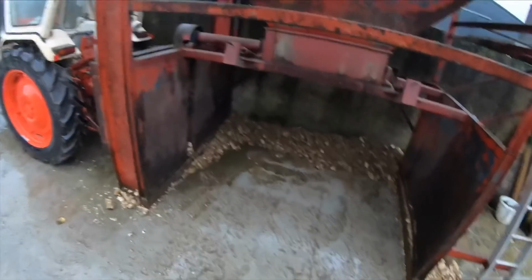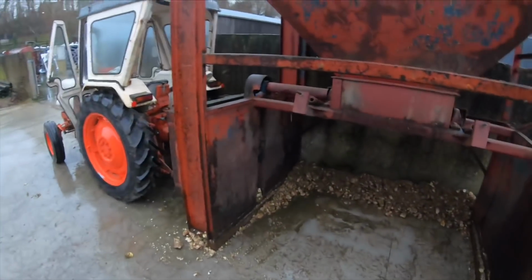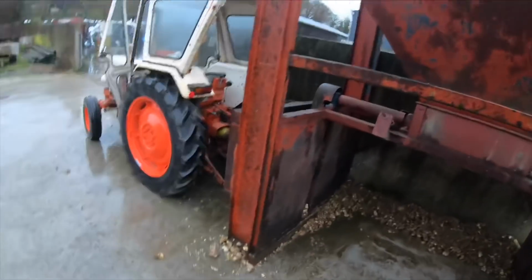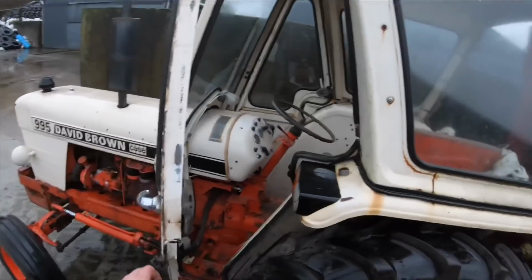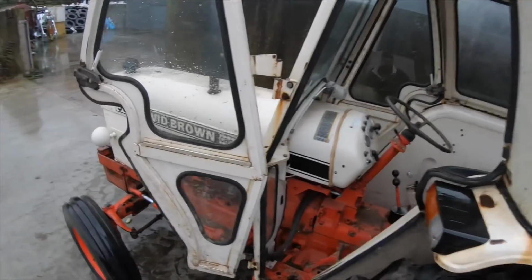I had the 6.4 on this on Saturday and chopped a few ton, which did a couple of days, so that's why we've a wee bit of fresh stuff just laying here. So we'll put it going and we'll get the beet and get a little bit of a chop then.